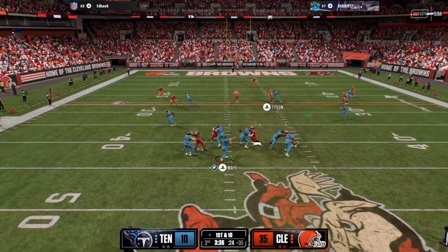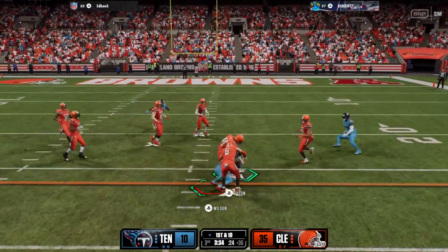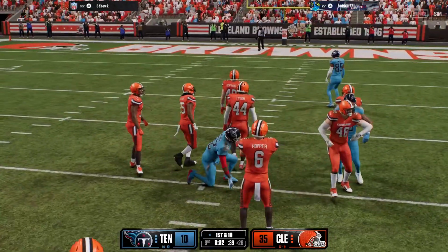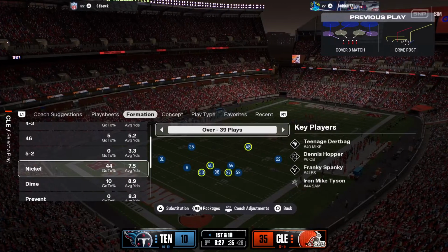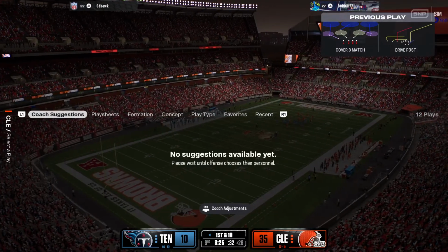May to throw again. He's got room at the 30. And he'll be taken down. They go right back to him. This catch good for 11 and a first down.